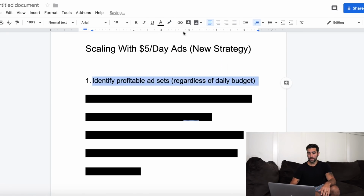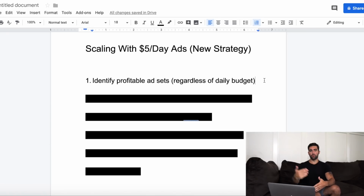Right here, you want to first identify your profitable ad sets. At this point, whether you've started vertically scaling them, editing the budget, or duplicating them, however you're vertically scaling, regardless of daily budget, you want to identify the profitable ad sets.